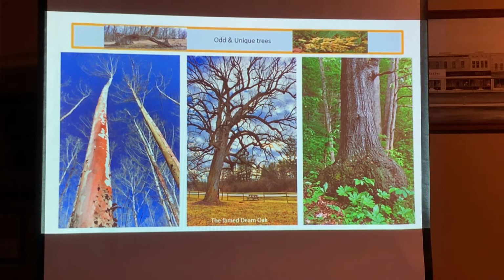The next thing that I mentioned previously was the odd trees, or why are they unique? The one on the left is obviously something that looks funny. Have you ever seen this before? Some people have never noticed the red bark syndrome on sycamore. It's not very common. Most sycamores look pretty much like the standard sycamore. But this has a syndrome on it.